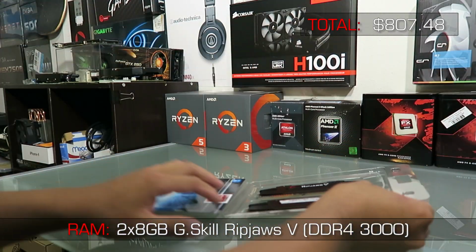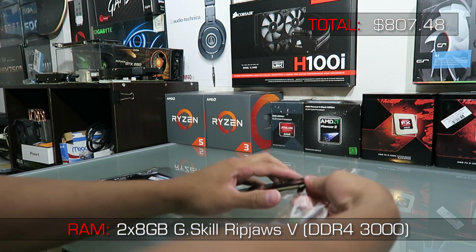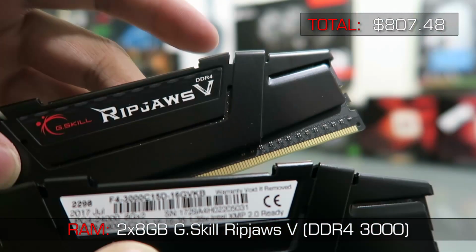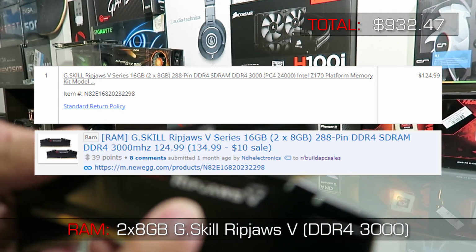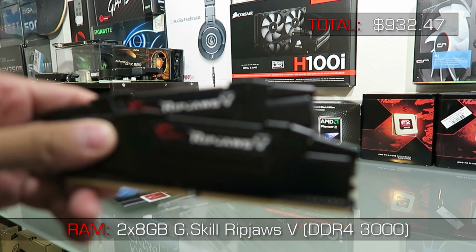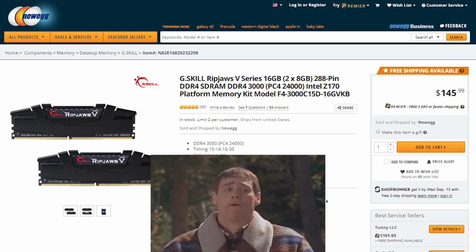I initially looked for used kits both locally and online to try to save money, but the used market is pretty dry and I had no luck, so I had to go with brand new. This kit was on sale at Newegg for $124.99, which isn't the best price and definitely more than I wanted to pay, but a small sale is better than nothing when typical prices are ridiculous and look like this, which is what I pulled up just the other day.